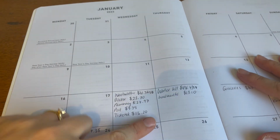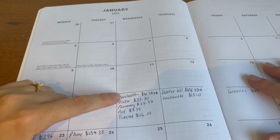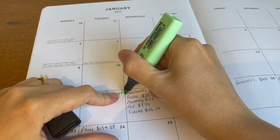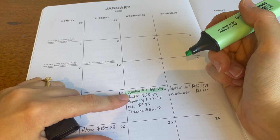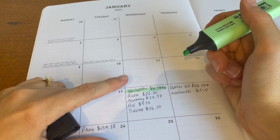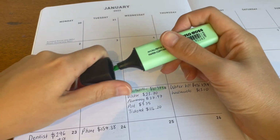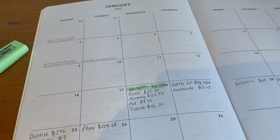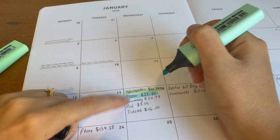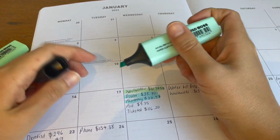So I'll start here. I started with Wednesday the 18th. On this day we went to Woolworths. So that is weekly. Just had to get some of the weekly food before doing more of a shop. The doctor, that was out of our health sinking fund. Josh has been really sick that week, so he needed to go to the doctor and the pharmacy, and we just used that out of our health fund.